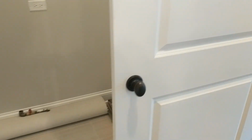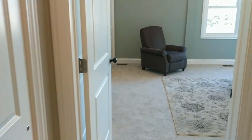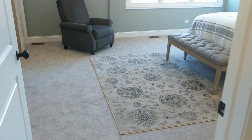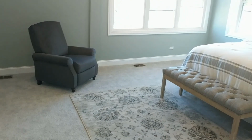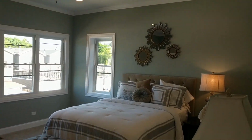You have a second floor laundry right here in this closet. Room enough for 2 side-by-side machines or 2 front loaders stacked on top of each other with a little cabinet there if you'd like. Lots of closets in this house. Here's extra closets in the actual hallway. All closets have been finished as well with at least a rod and a shelf.